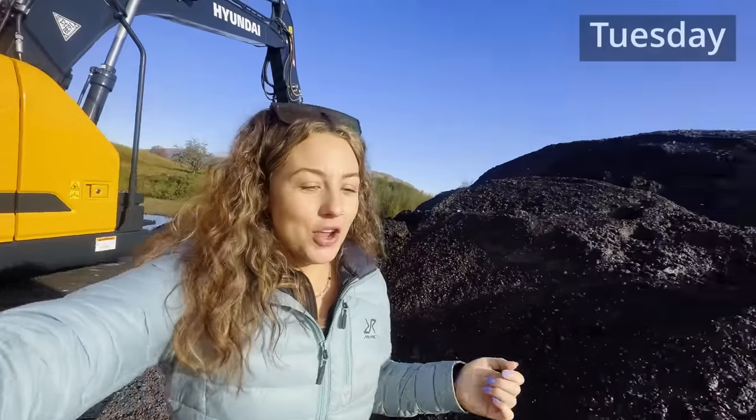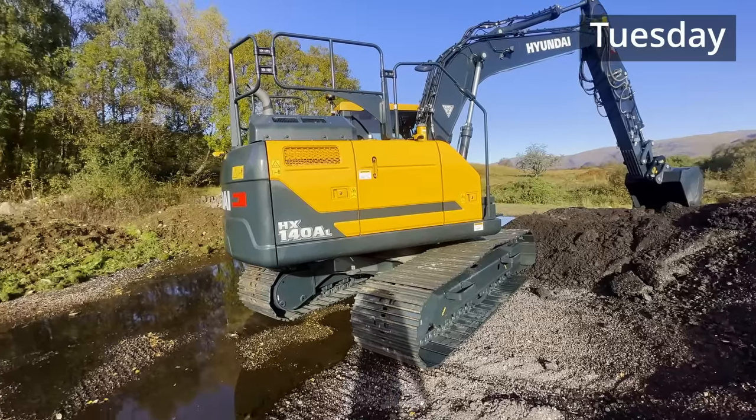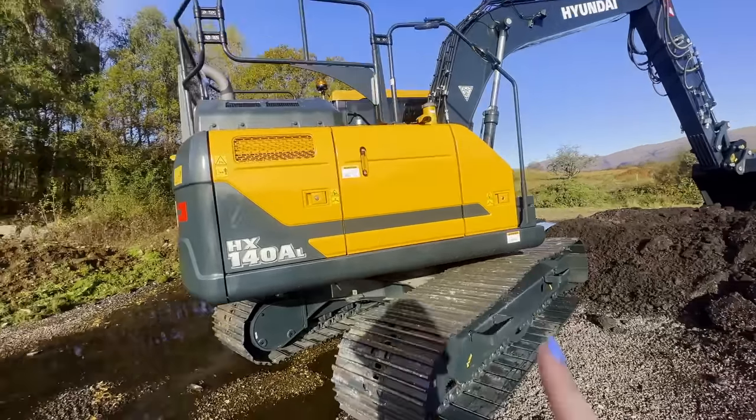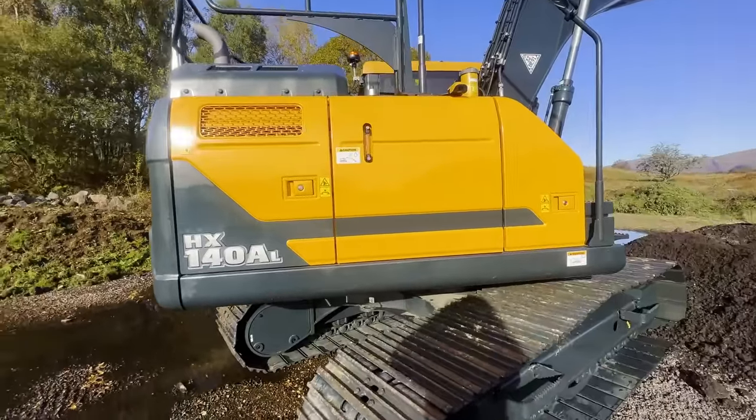It's Tuesday morning and look what I got delivered last night. Brand new HX140al. Now we did have the 20 tonner of this model, but I'm so happy to have the 14 tonner so I can compare it to our own 14 tonner, which is just sitting down the bottom there. It's got like 20 hours on it or something, so it is literally brand new. Can't wait to put it to test.